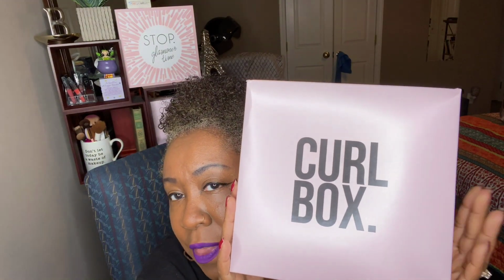Like I said, each month it is $25, that's for shipping and everything. And usually it features one brand and you get the items that are featured from that brand. So, it is taped closed. When I usually open this, the little pamphlet falls on the floor, but this time I'm gonna try to open it to where everything doesn't fall on the floor.